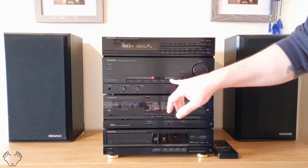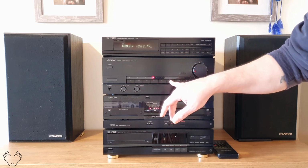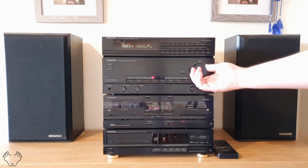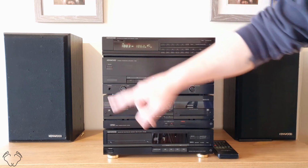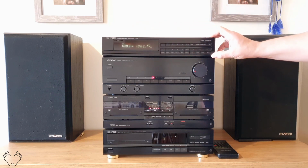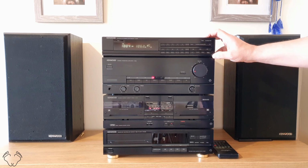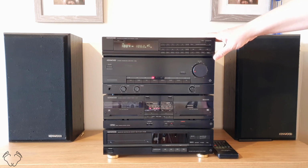So you have all your inputs across here: auxiliary, video, DAT, tape A, tape B, tuner, phono and CD. You have a mute button here, your main volume controls, infrared port for the remote, headphone jack, power button, and then up the top is the radio tuner. So it has FM, medium wave and long wave. Again, radio is not something that I generally use. I very, very rarely listen to the radio, occasionally in the car, otherwise I'm listening to my own music.